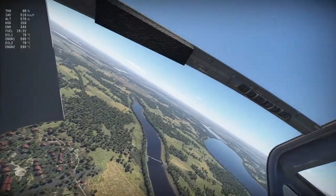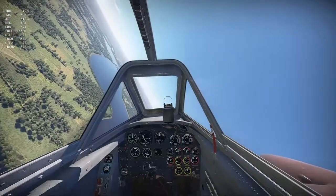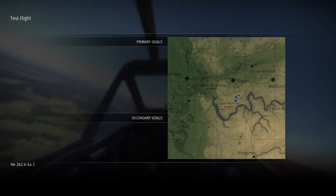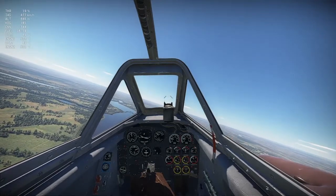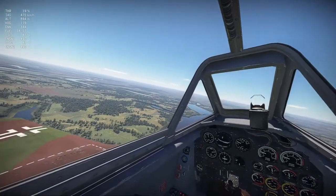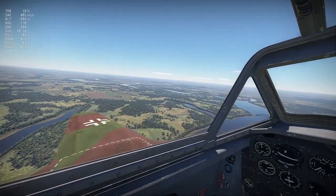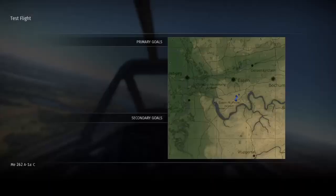He got out really fast from that spin, but I don't know if it's going to get out like that in battles. I was really satisfied with this, how do I say, control authority from the 262. It's really a nice airplane.